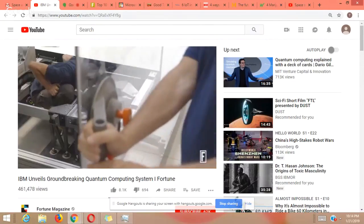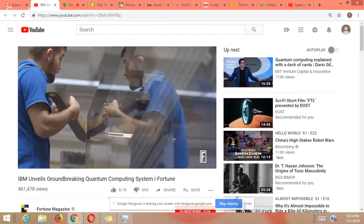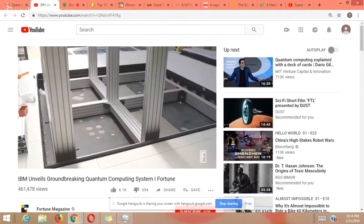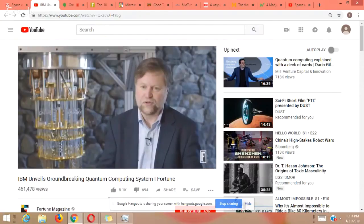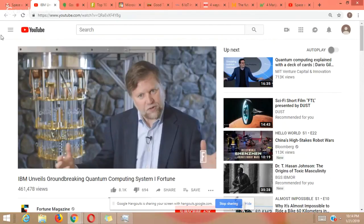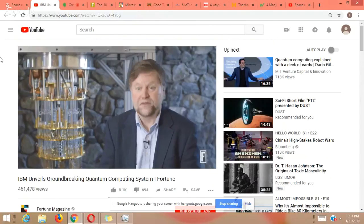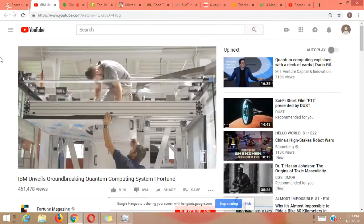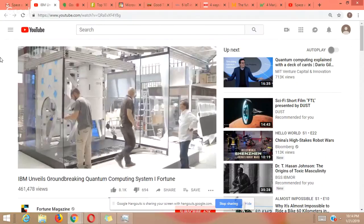Now, the size of it, like I said, is similar to the early IBM computers of the 50s, 60s and 70s. I'm not going to say who's to say, but I will say 10, 15, 20, even 30 years from now, we'll look back on this and say, wow, I remember when quantum computers were huge. You understand what I'm saying?